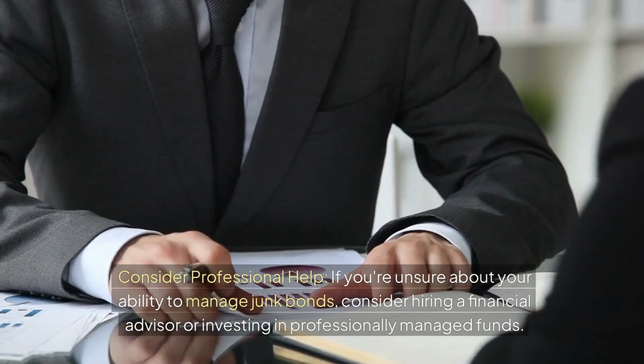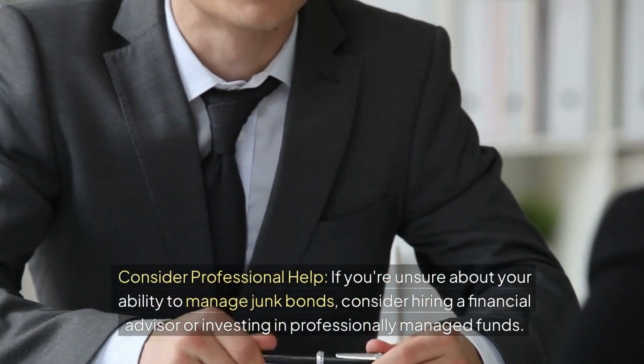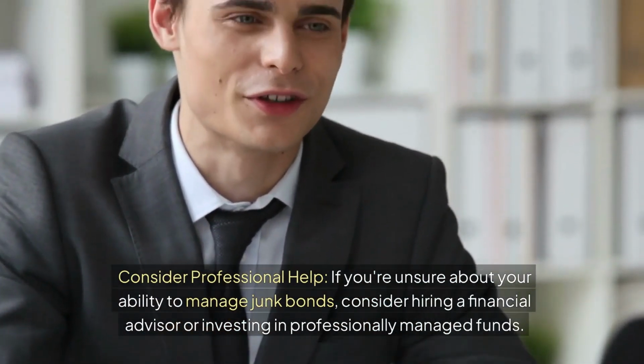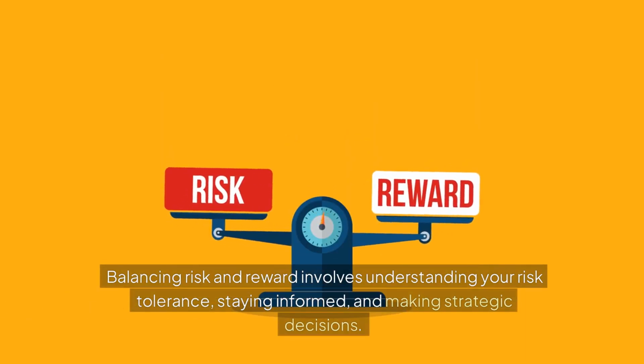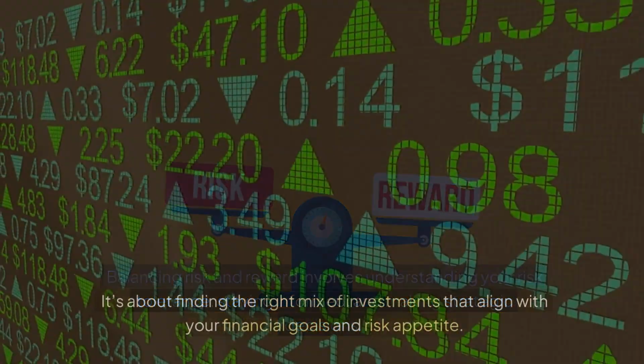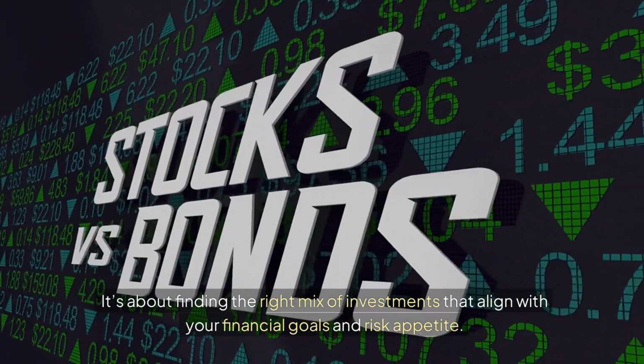Consider professional help. If you're unsure about your ability to manage junk bonds, consider hiring a financial advisor or investing in professionally managed funds. Balancing risk and reward involves understanding your risk tolerance, staying informed, and making strategic decisions. It's about finding the right mix of investments that align with your financial goals and risk appetite.